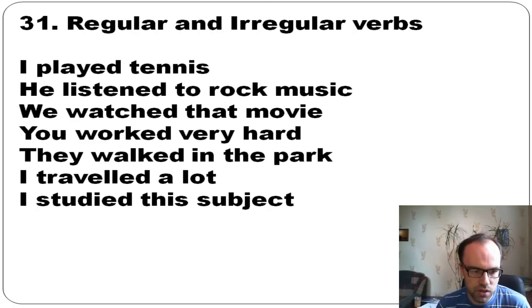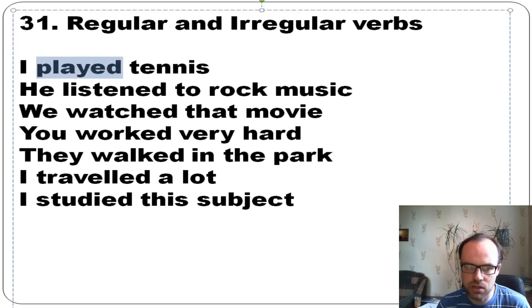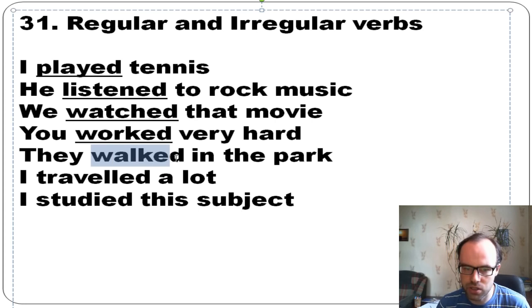So really, regular and irregular verbs. Look at these examples. I played tennis. It's a regular verb. Play, and we add ed. He listened to rock music. He watched that movie, regular. You worked very hard, regular. They walked in the park, regular. I traveled a lot, so it's regular. And I studied this subject, regular.